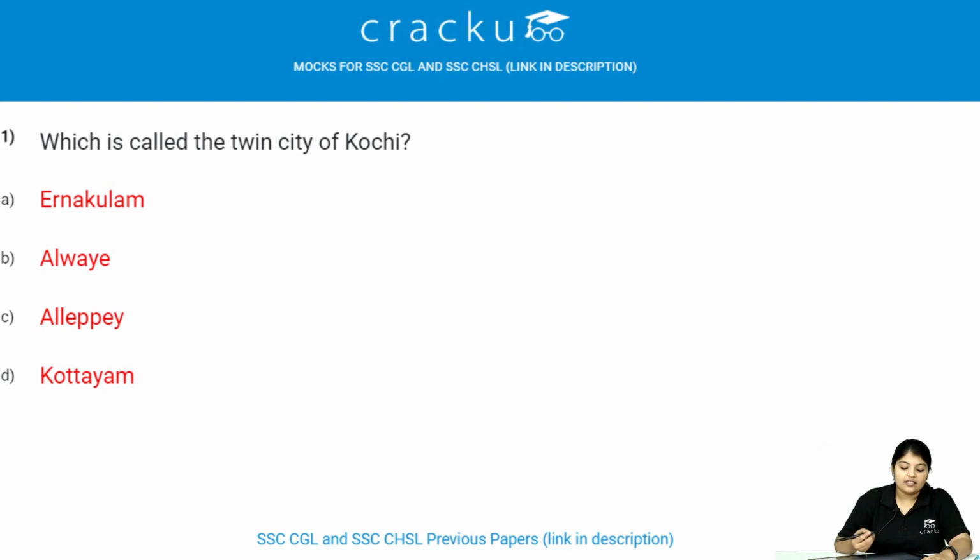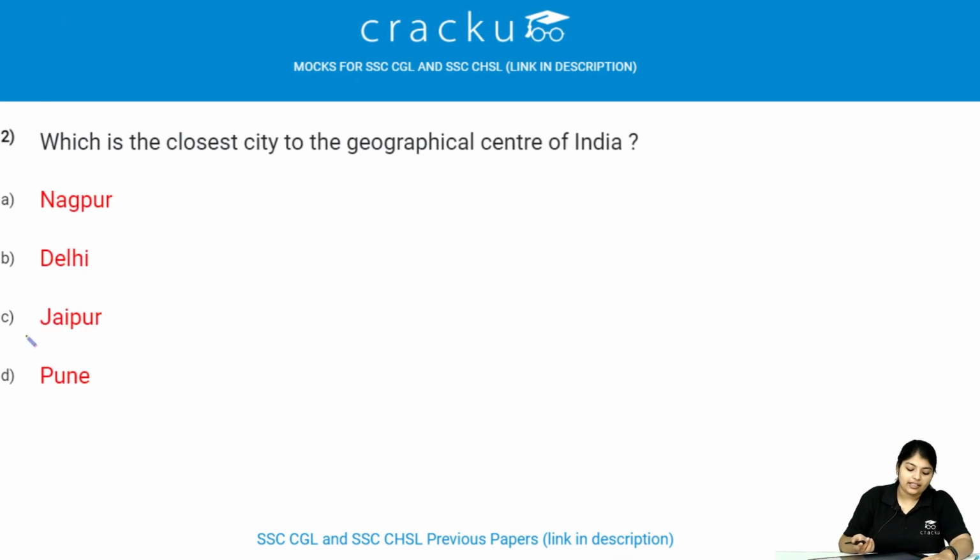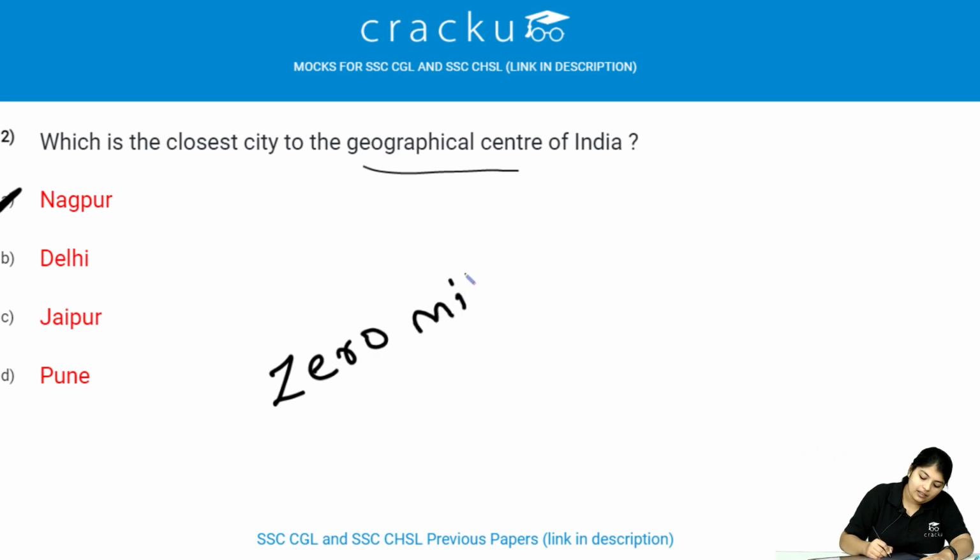Which is called the twin city of Kochi? The twin city of Kochi is Ernakulam. Which is the closest city to the geographical center of India? The closest city to the geographical center of India is Nagpur. The 0-mile marker is situated at this place. 0-mile marker.